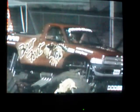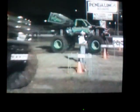So the one thing constant in monster truck racing is you're always going to be adjusting your drivetrain. The horsepower is there. How you get the horsepower to the ground is what this sport is all about. And you do it each and every time before each and every run. Back to you, Gary.